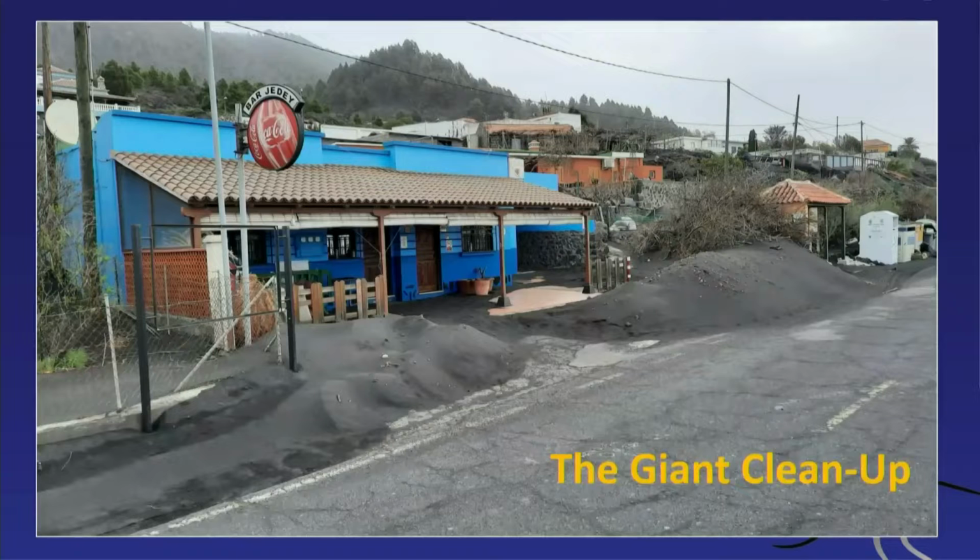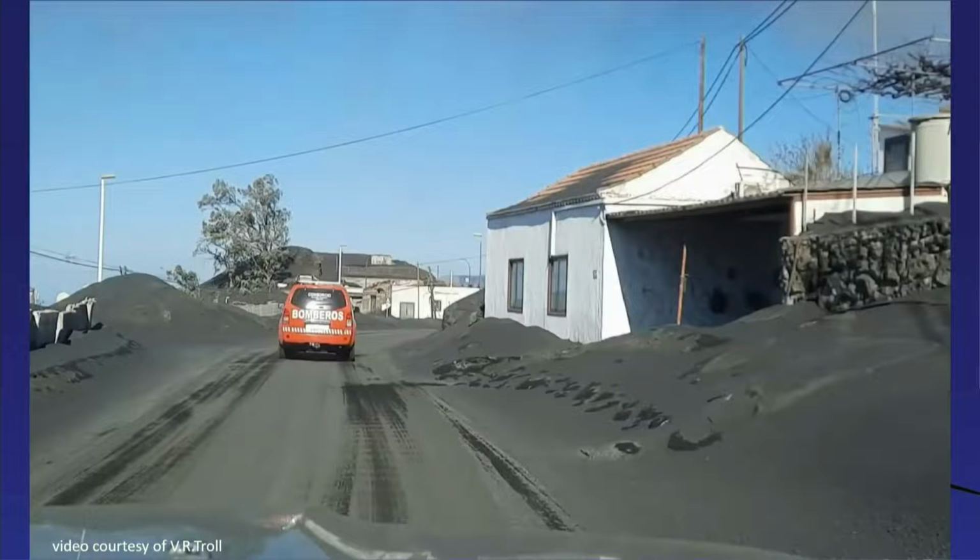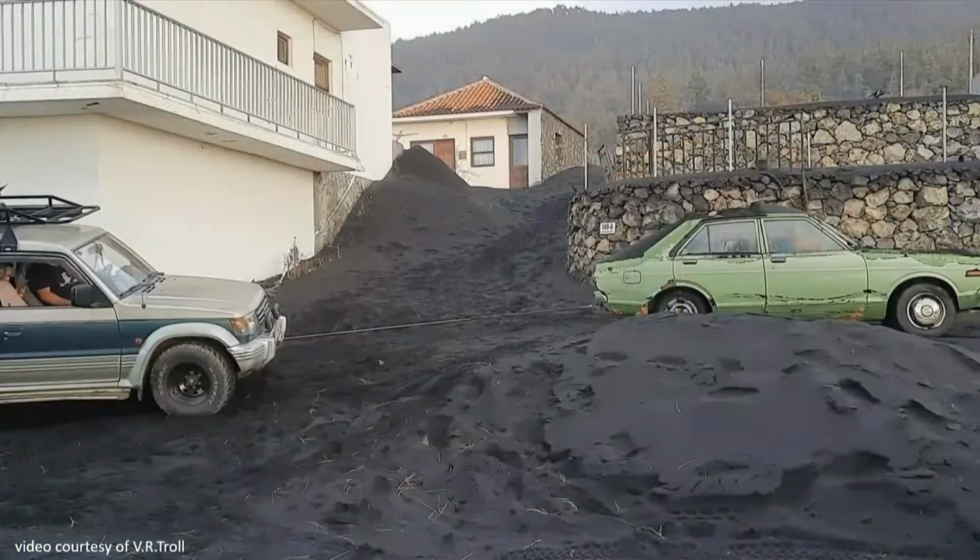So this now leads me to the giant cleanup. We're moving towards the more recent events, and this is, of course, still going on. The roads are getting cleaned, and you can see this is like in a ski resort, only that this is actually volcanic ash, not snow at the sides of the road. And there, the areas are now pretty clean. There we even find sort of old-timer cars that got completely buried in ash. And if I had more time, I would show you the video of how it was pulled out.